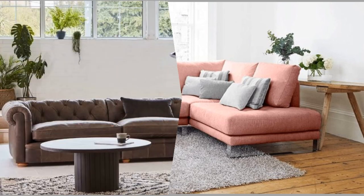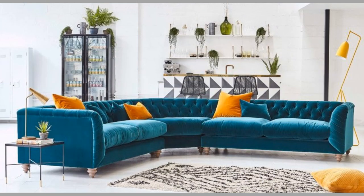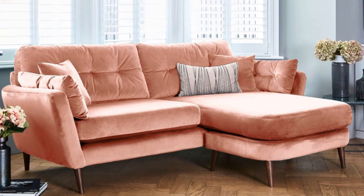And speaking of fit, modular corner sofas mean you can fit your piece in just about anywhere. It can be arranged to suit whatever situation or layout it needs to be, even if you simply fancy changing the room up a bit.